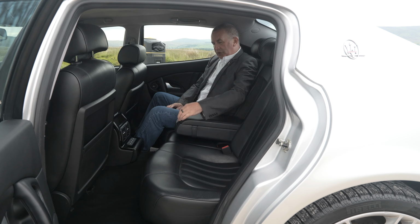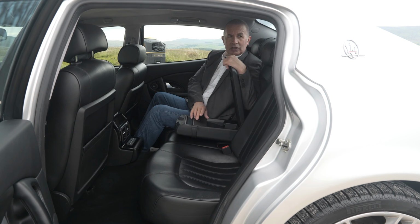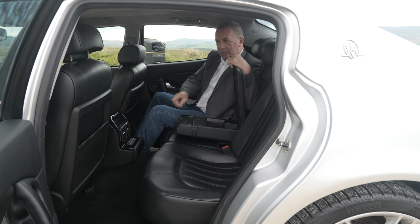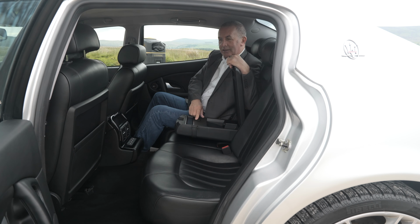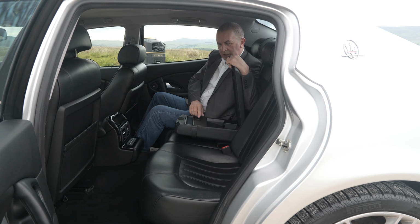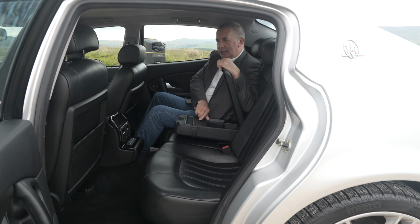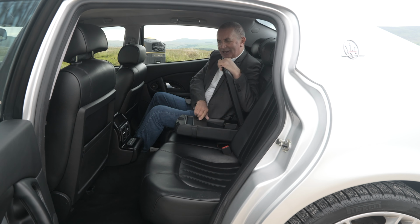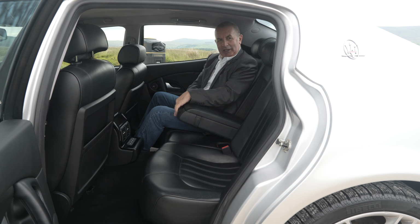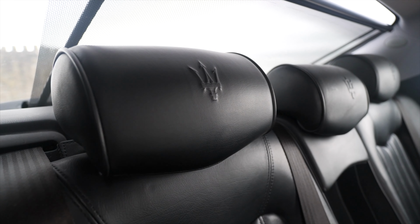Here we've got rear central armrest. And there's a switch there, which I'm not sure. Right, so excellent. That switch there moves the passenger seat forward, gives whoever's being chauffeured about in the back more leg room, and you've got a power socket there. So that's a brilliant idea too. And also the Maserati Crest embossed in each headrest.